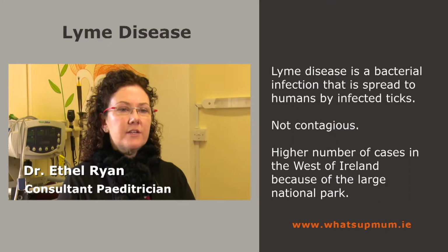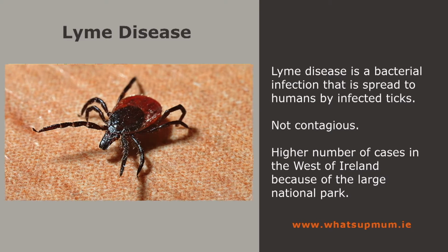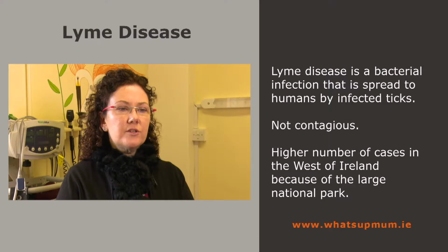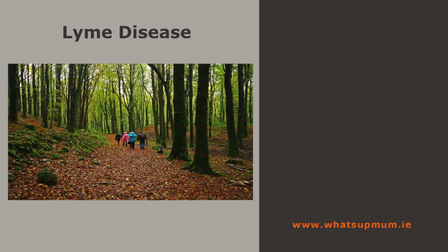Lyme disease is a bacterial infection that is spread to humans by infected ticks. Lyme disease is not contagious. Although Lyme disease is not a common infection, we do see a higher number of cases in the west of Ireland due to the large national park in Connemara.